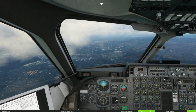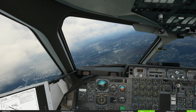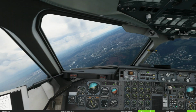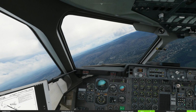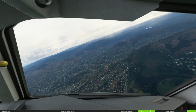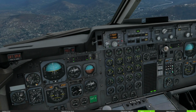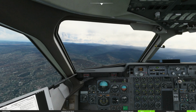So let's do a bit of an orbit. Do a right-hand orbit here to stay out of the clouds. That kind of does put us into the terrain though. Highest peak here is 4,700 feet, which is off to our right. 2,500. Yeah, so we're not going to be able to turn more right here.